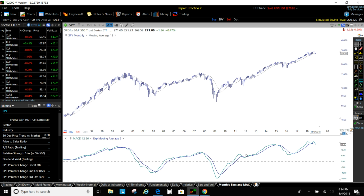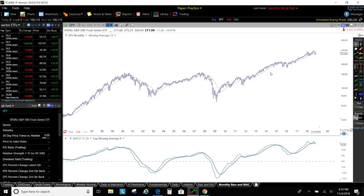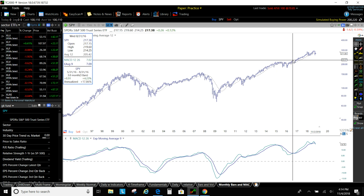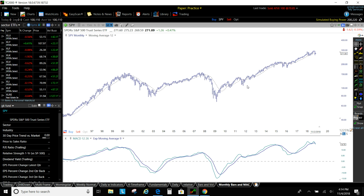In 2007, the MACD crossed there before we had the big drop, and we're looking at a cross right here. So sometimes it gives crosses, like in 2015, we had that bearish MACD cross, and we had a slight correction there, but what we did have is about a year and a half of the market basically moving nowhere until it crossed back up. And again, we had a slight cross here in 2011, and before it crossed back up, the market pretty much didn't go anywhere.